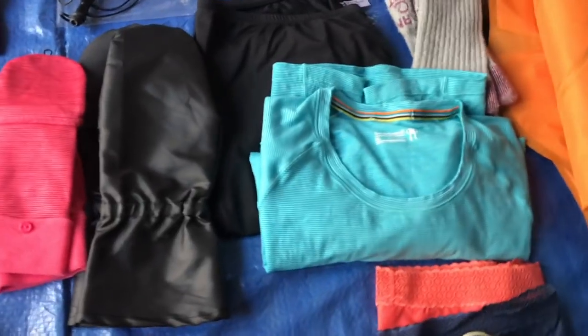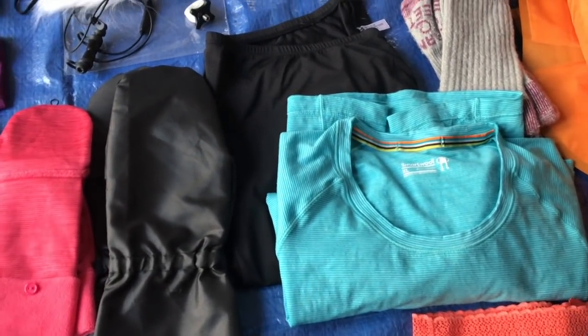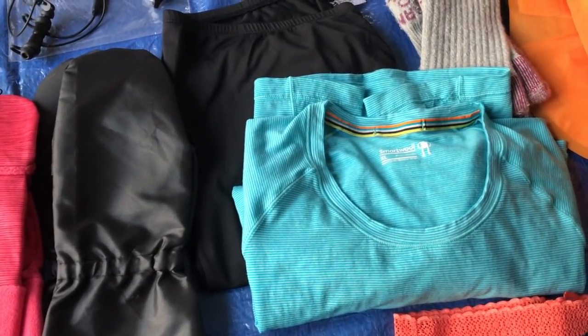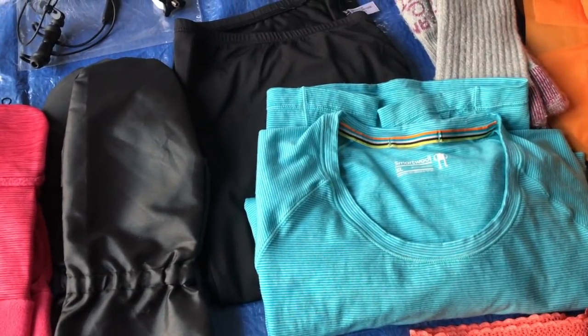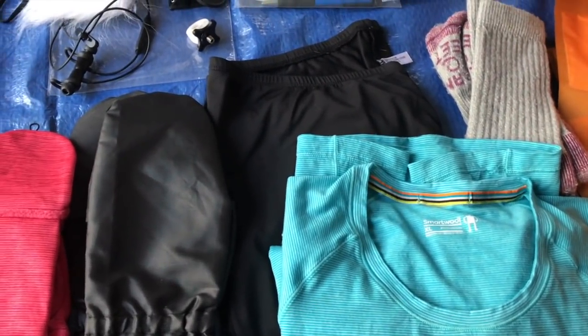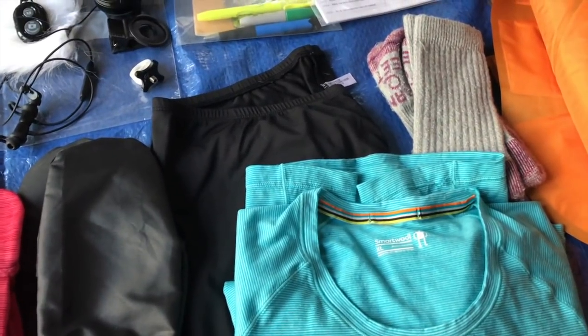I also switched out my Royal Robbins shirt that I liked for this SmartWool. It has a higher wool content, and I can also wear it if necessary as a base layer in place of the Capilene, the Patagonia Capilene that I was going to take. So I've got one shirt that will do double duty, some lightweight long underwear pants to sleep in, and then of course my sleep socks.